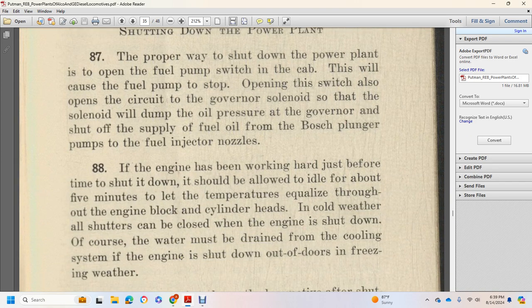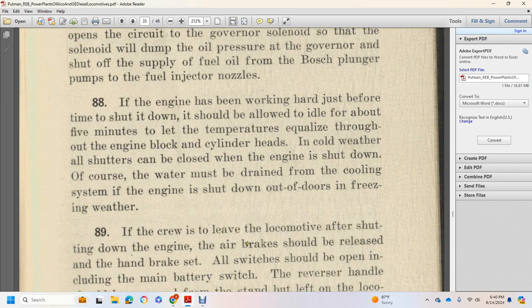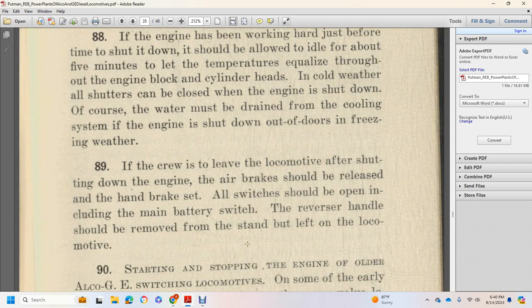88. If the engine has been working hard just before shutdown, it should be allowed to idle for about 5 minutes to let the temperature equalize throughout the engine block and cylinder heads. In cold weather, all shutters should be closed when the engine is shut down. Of course, the water must be drained from the cooling system if the engine is shut down outdoors in freezing weather. 89. If the crew leaves the locomotive after shutting down the engine, the air brake should be released and the handbrake set, but all switches should be open, including the main battery switch. The reverser handle should be removed from the stand but left on the locomotive.